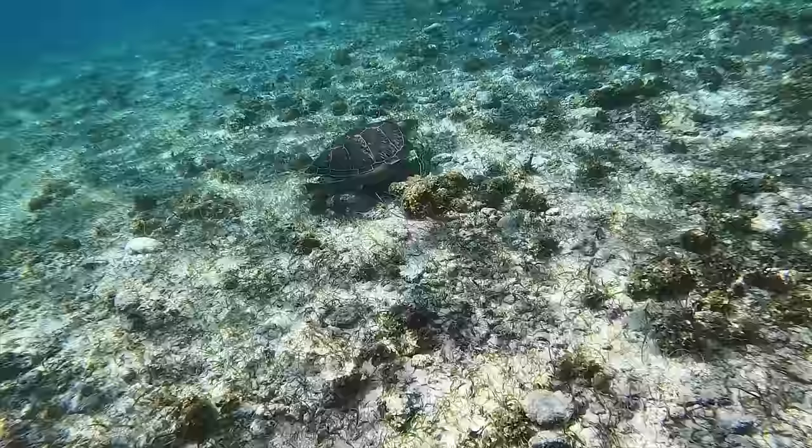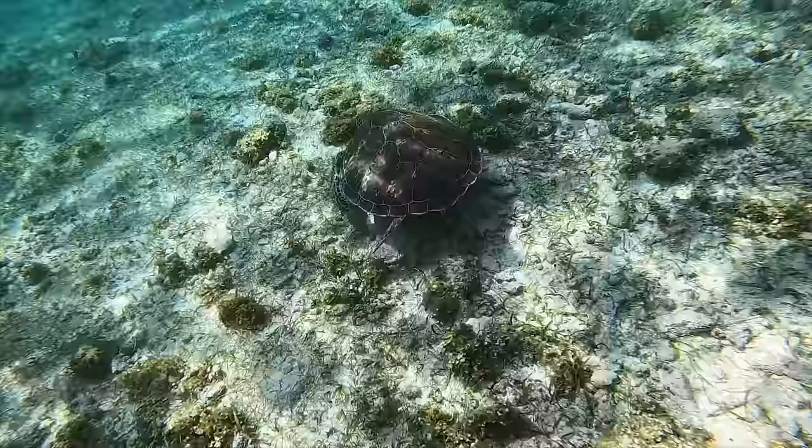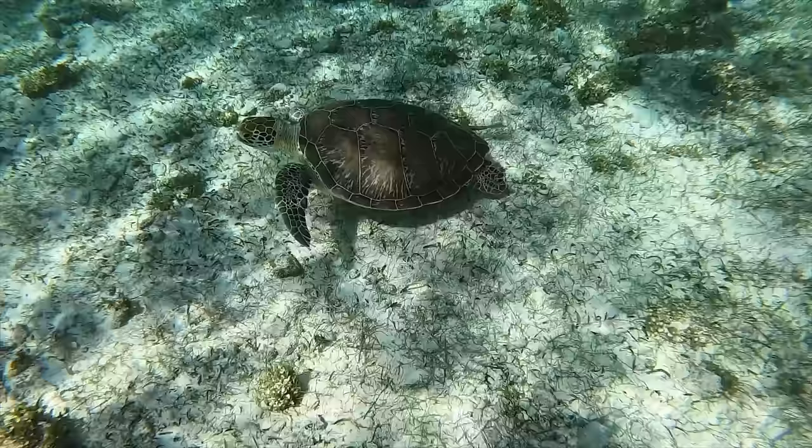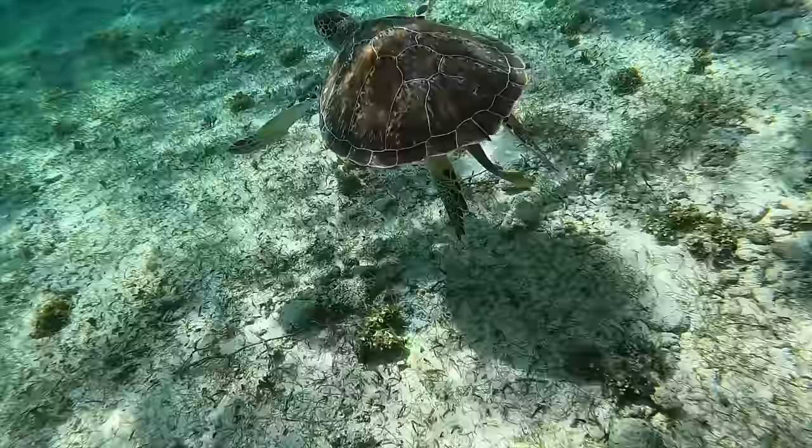I've never seen this before. Neither one of us had seen this. It's a turtle with a remora stuck to it. And if you are wondering what a remora is, that is the fish that sticks to sharks or whales normally. And neither one of us had seen a remora stick to a turtle though.